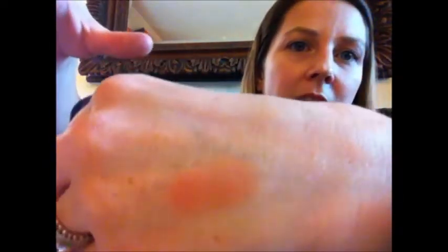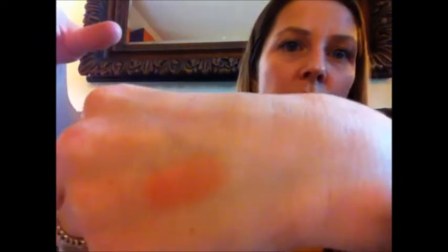It's a nice color. It's definitely one of the colors that I like to wear. It's a very neutral color. If I didn't already have a bunch of lip gloss on, I'd put it on. But I love this little mirror and compact. I like it a lot.